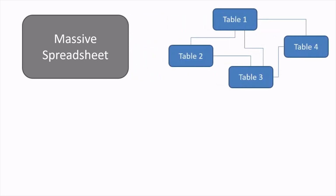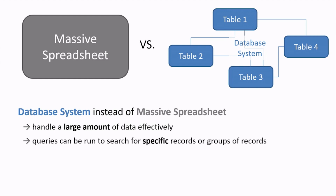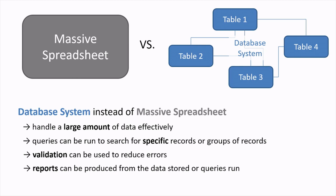Instead of having just one massive spreadsheet, you can have a database system. There are 4 reasons why a database system is great for our use case. 1. Databases can handle a large amount of data effectively. 2. Queries can be run to search for specific records or groups of records. 3. Validation can be used to reduce errors. Last but not least, reports can be produced from the data stored or queries run.